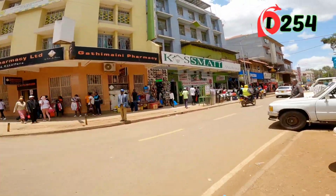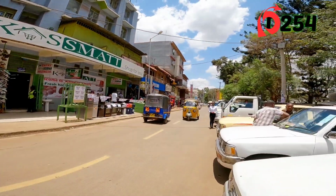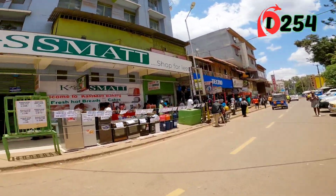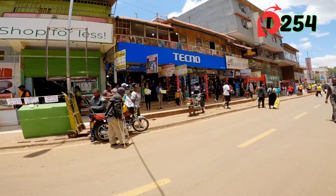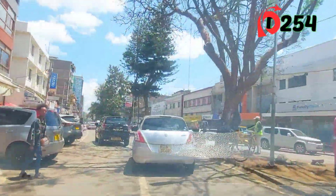Quinto commented and told me that Dolphin, come to Thika, I'm ready to tour with you, free of charge. So I trusted Quinto and came to Thika, and I'm really loving this. So let's proceed with the tour. You'll get to know why I love Thika so far. So let's go. Commercial Street. I think this is the main street.